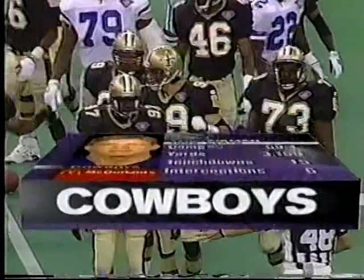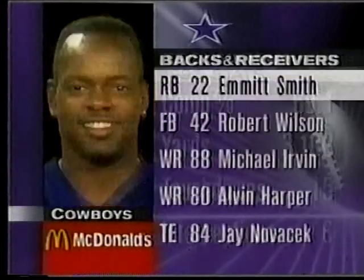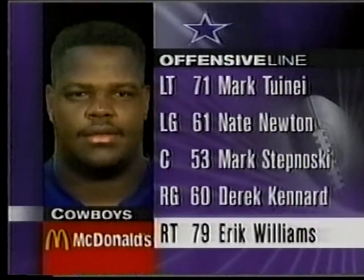Troy Aikman has shown every quality you want in a quarterback, and he keeps getting better. Last year, only 6 interceptions, 15 touchdowns. Emmitt Smith won the league rushing title after spotting the competition the first 2 games. 3 years in a row, he's been number one. Erik Williams has become the most dominating young lineman in the league. Size, quickness, and technique made him a Pro Bowl starter.